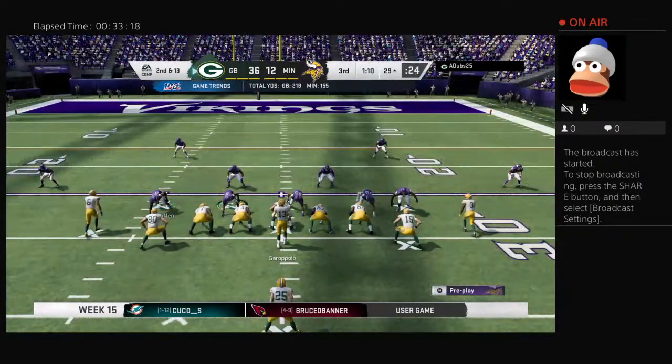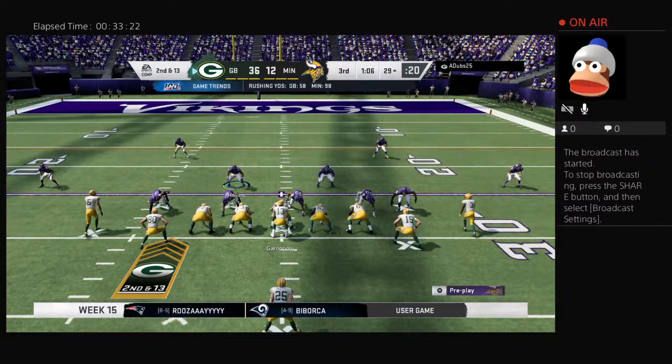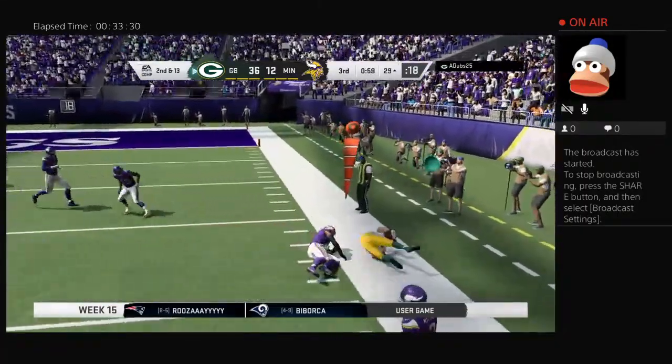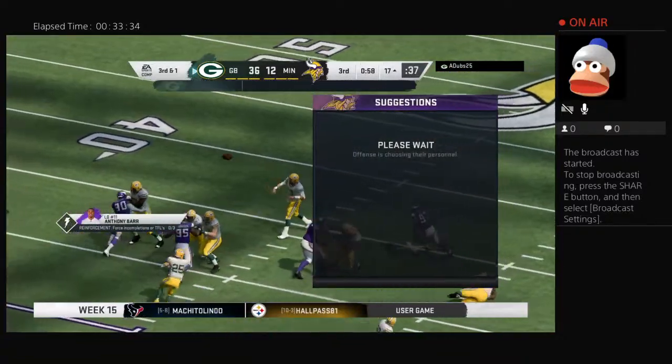A 3-yard loss to start the drive. They'll look to make that up and then some on 2nd and 13. Garoppolo now completes it to the tight end, Kittle. It's a pickup of 12, and that'll set up a 3rd down.